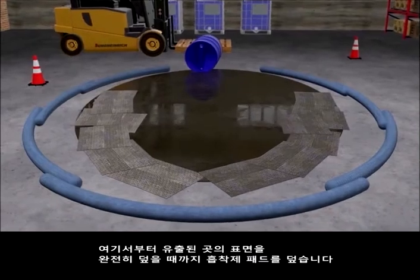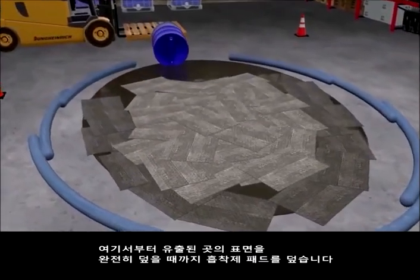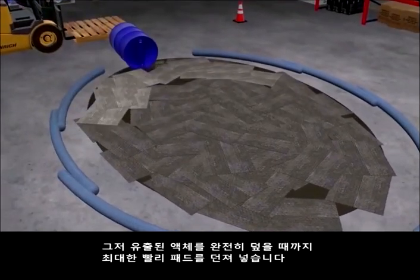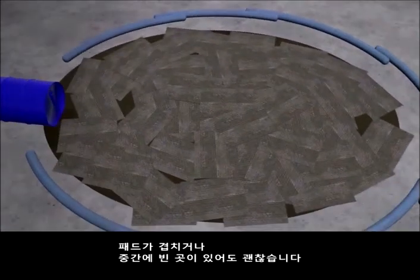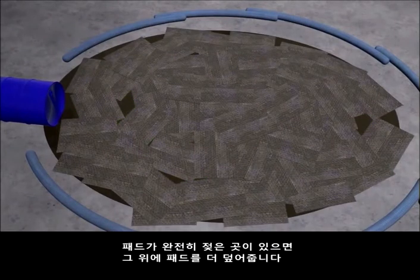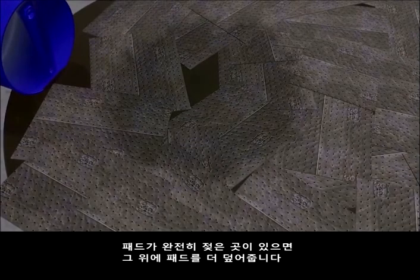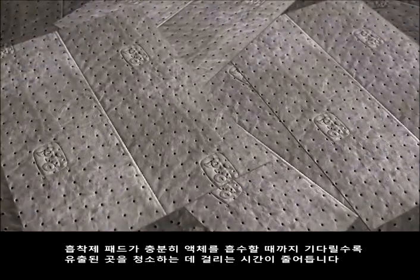From here, you want to keep dropping absorbent pads on the surface of the spill until you have completely covered it. They don't have to be perfect. You just want to drop the pads as quickly as you can to achieve good coverage on the spill. It's okay if the pads overlap a little or have gaps. If you see any areas where the absorbents become completely saturated, drop a few more pads on top of that area. Giving the absorbents a little time to do their job means you'll need less time to do your job to finish the cleanup.